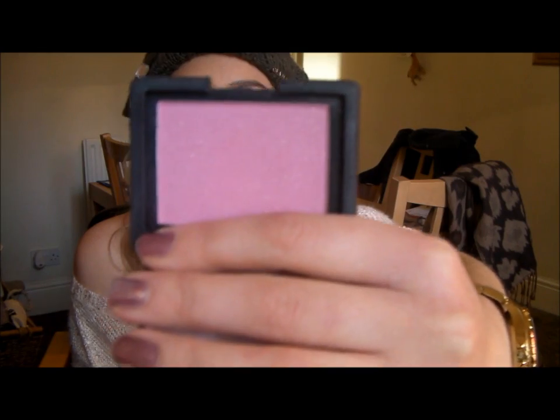Blush wise, I've been wearing this every day. I bought this about a year ago or so, and I used it quite a bit, and then I didn't use it because I used something else, but I have absolutely fallen in love with this again. I think this is an absolutely beautiful blush, and every time I pull it out of my makeup bag, I'm blown away with how pretty it is. I just think it's the most beautiful colour, and it's Angelica.